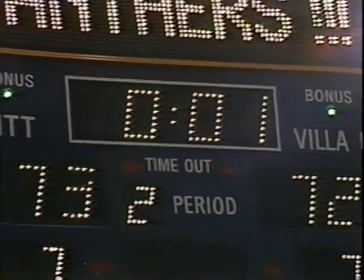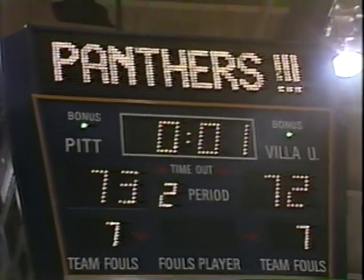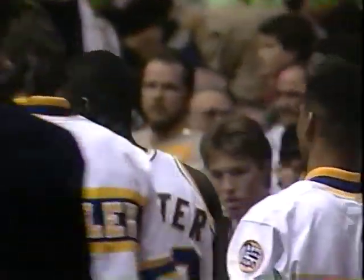Wow. Unbelievable. Doug West buries a 3 from the corner. Now Villanova has to think, let's not let them get it in. Let's get a 5-second violation. I'm sure Paul Evans is saying, let's get it down the other end.